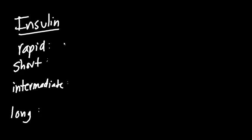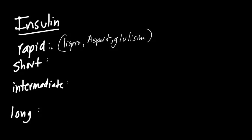So rapid. When you think rapid insulin, I want you to think 3 main prototypical insulin drugs. First, we're going to start out with Lispro. That is going to be a main one. We've also got Aspart, and we've also got glulisine. So when I say rapid acting insulin, we're talking about stuff that starts almost immediately and lasts anywhere from 3 to 5 hours, so about 4 hours of action.